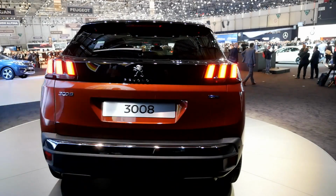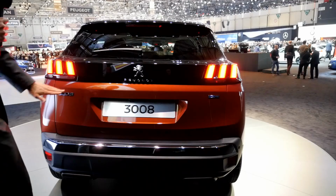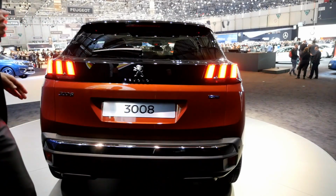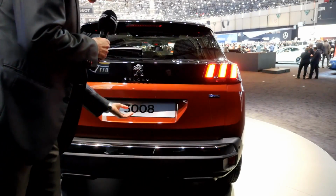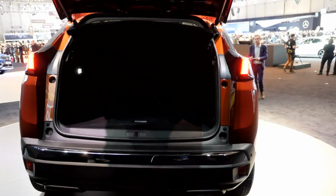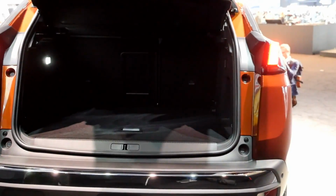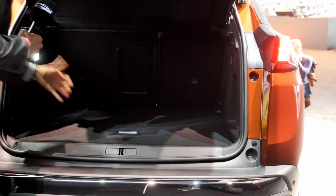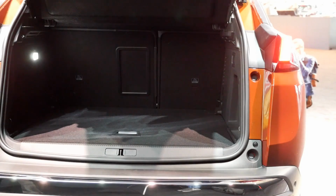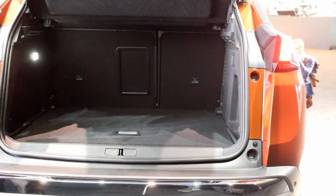Now the 3008, more dynamic rear, but same tiger claws here, little flatter window line. We can also open the electric hatch. Here we go. And here no third seating row, but then reasonable space on the interior. It's a little bit dark right in there, but maybe I can put some more light here.